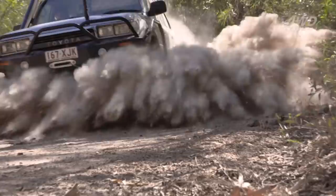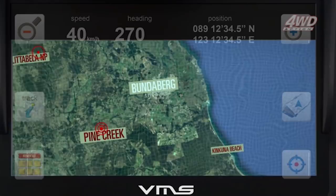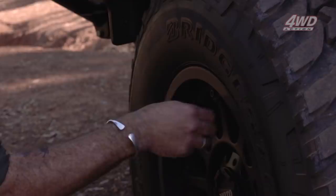We're starting this adventure in the Pine Creek area before making our way out to Norval Park. From there, we're going to explore Elitabella National Park before heading out to Kincuna Beach. Now, this is a place I've not seen much of, and I can't wait to get stuck in. First things first, and we've got to knock some pressure out of these tyres. Nathan's also going to knock some air out of the camper trailer tyres as well. I've been to Bundy before, so I know that I'm going to go down to about 22 PSI to start off, and from there I'll make adjustments as needed.